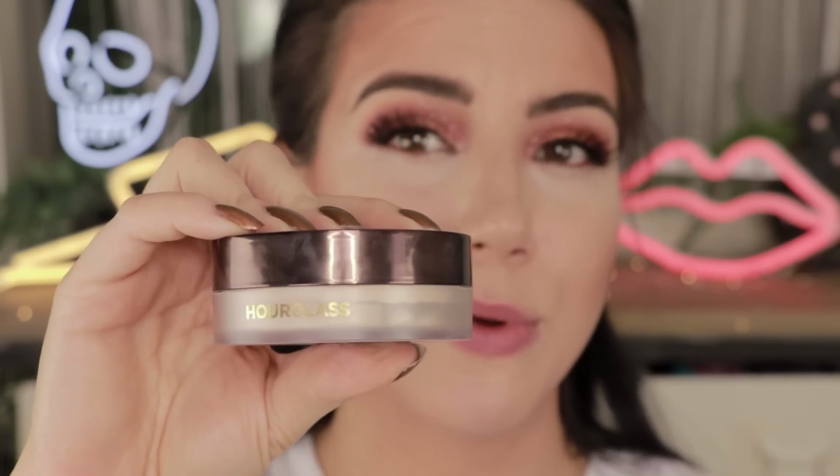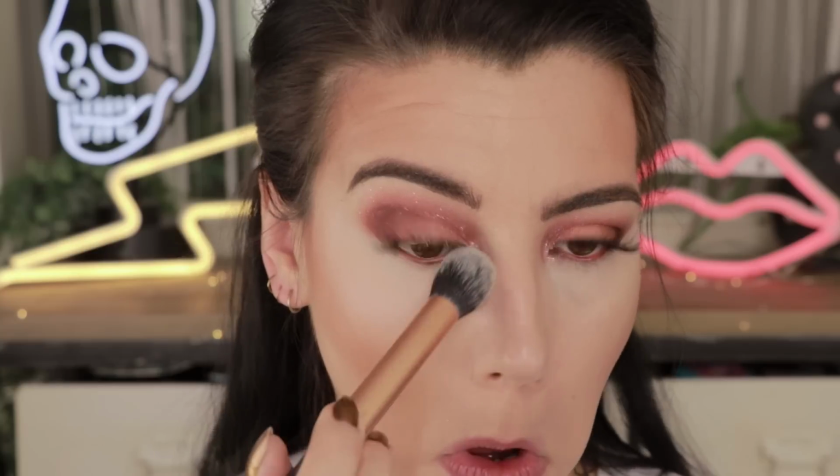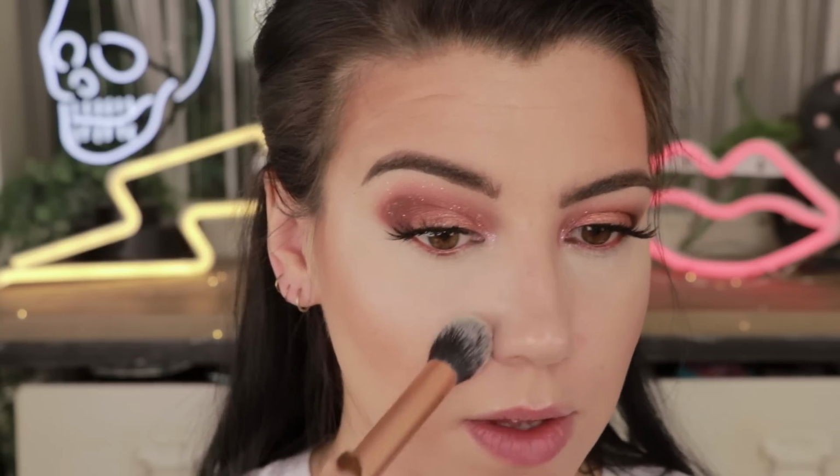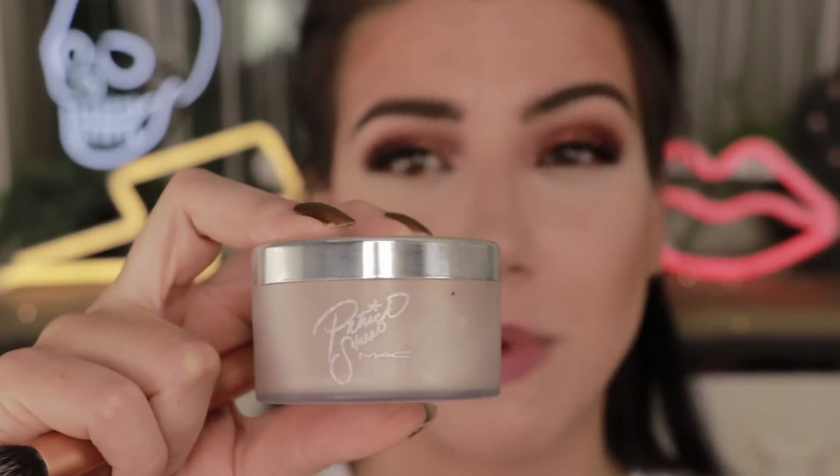So my right eye, I'm going to use the Hourglass Translucent Veil and I'm just going to pat that over the concealer with a brush. And since this is a MAC product, it only seems appropriate to try it with MAC Patrick's powder. I'm just gonna clean off that same brush and tap that one under my left eye.